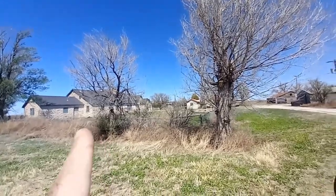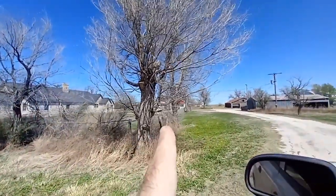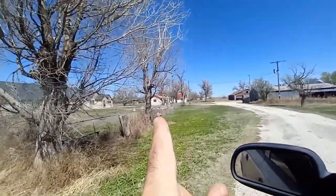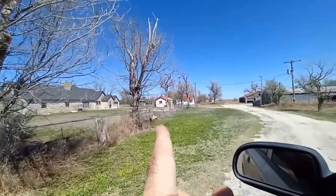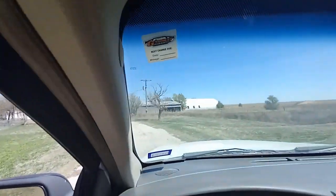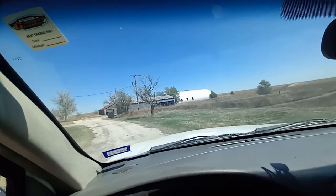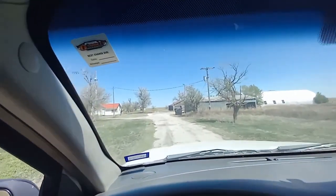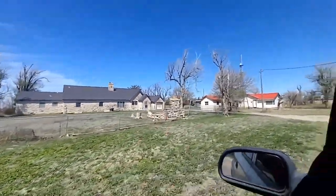That's the main homestead, the stone house. There is a second house behind there with the red roof, and that smaller red roof is storage. It used to be the radio shack originally. There's a tack room there, there's a Quonset hut there. That's a double garage there. There is also an attached garage there.